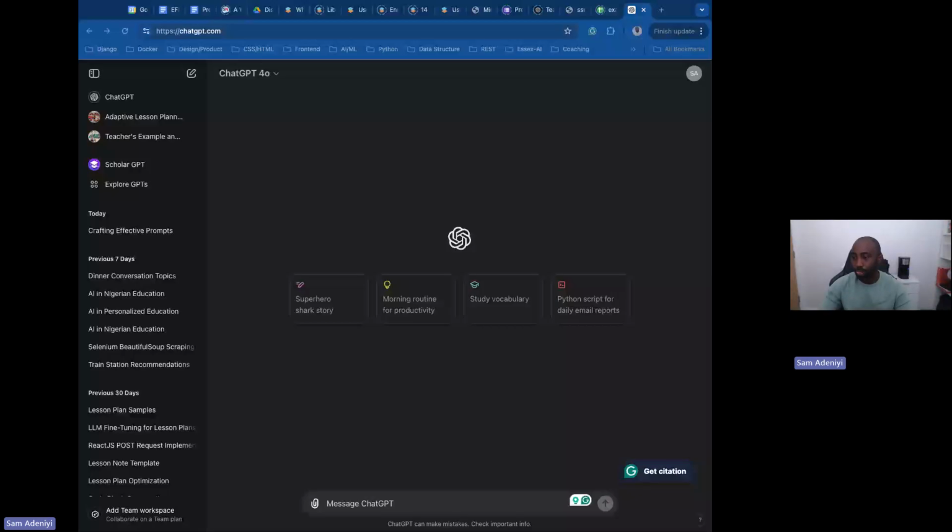Create an interactive class between the learners and the teachers for grade 6 on HTML. Interactive class. Now, this is extremely ambiguous, right? When you say interactive class, do you want interactive classwork? Do you want interactive discussion? What activities within the class do you want to make interactive?